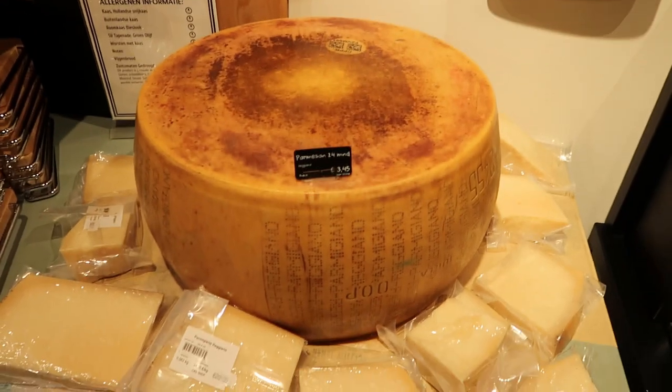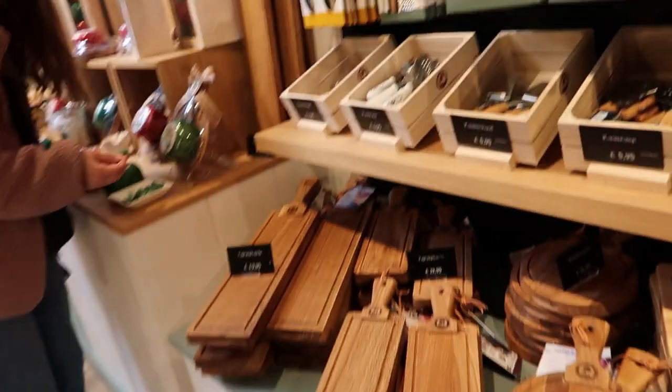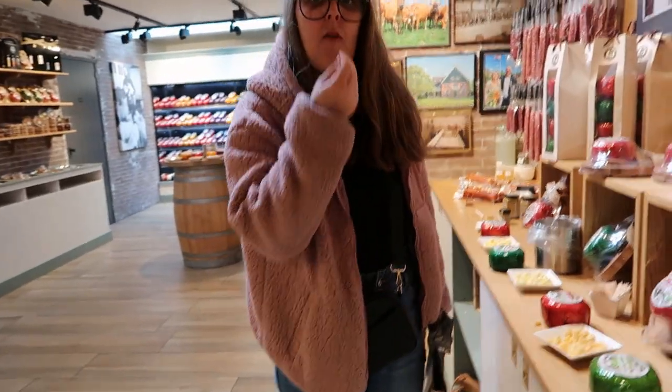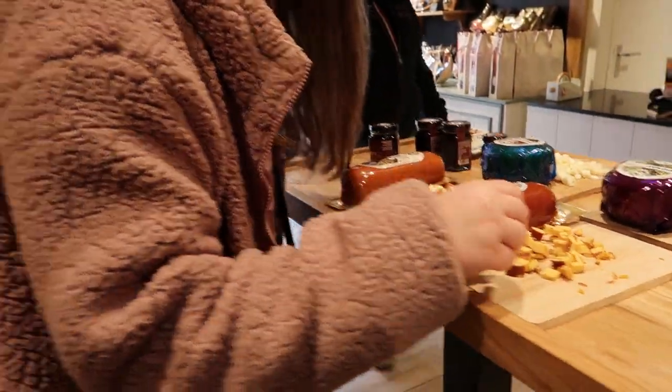There's a whole wheel of Parmesan there. Ella's just loving it in here. Other than chips, this is her dream. You like a smoked one, don't you?